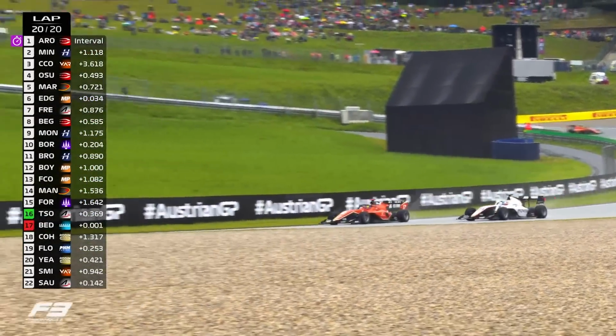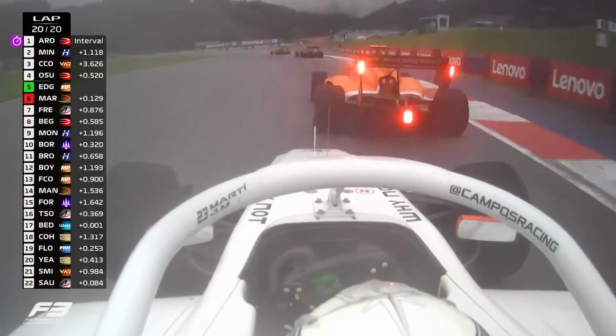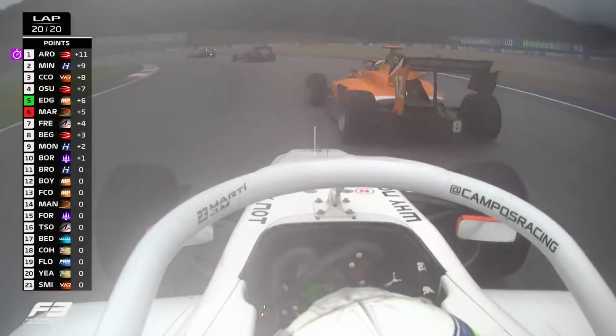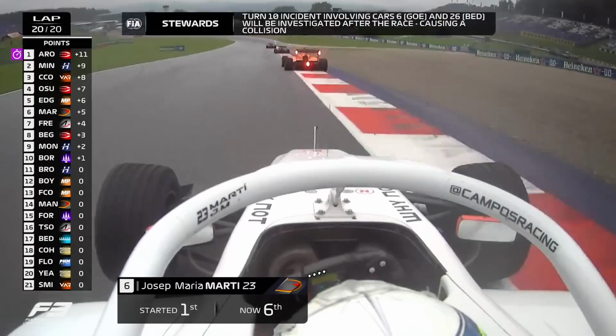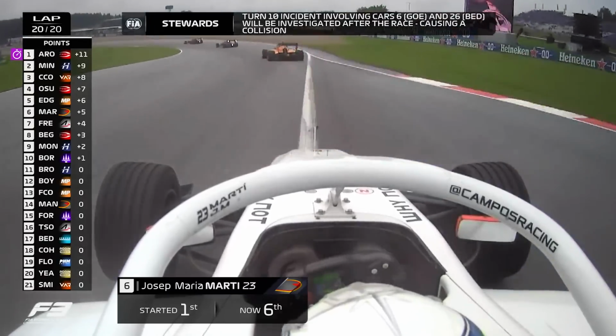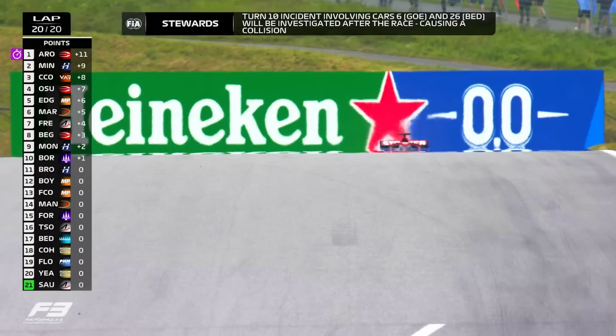It's a spotter there, being a spotter. We're doing a bit of Indy assistance there, as we can see. Edgar's through. Johnny Edgar is through. Incident involving Ollie Goethe and Bedrin will be looked after the race. So unfortunately a puncture for Ollie Goethe. And then Marti now down to 6th place.